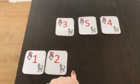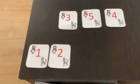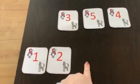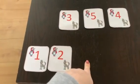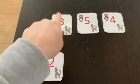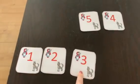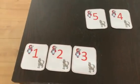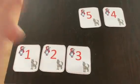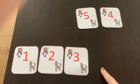Again, it's 1 bigger. So I'm going to start counting. Can you help me? We've got 1, 2, 3. I need to find number 3 now. Well, let me have a look. Is this one number 3? Yes, it is. Number 3 is next in my order. 1, 2, 3. Now I'm going to find the next number in my order.